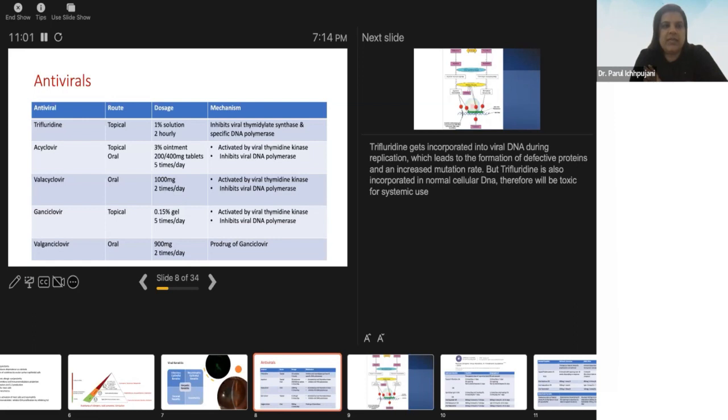What we commonly use is acyclovir, which, depending upon the severity of the herpetic keratitis, we give either topically as 3% ointment 5 times a day or orally as 200 or 400 milligram tablets 5 times a day. Now, 5 times a day is quite a bit of frequency, and there are a fair share of adverse effects with acyclovir as well. Therefore, the other milder derivatives like valacyclovir, ganciclovir, or valganciclovir, which are actually prodrugs of acyclovir, are more preferred these days.